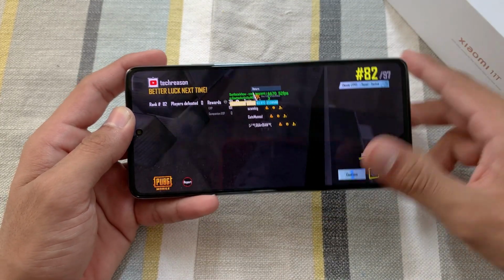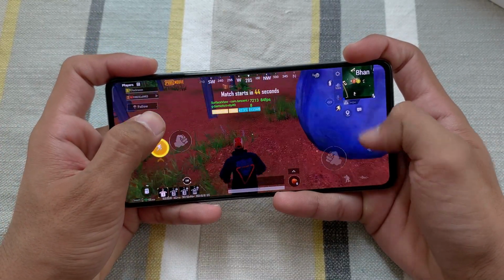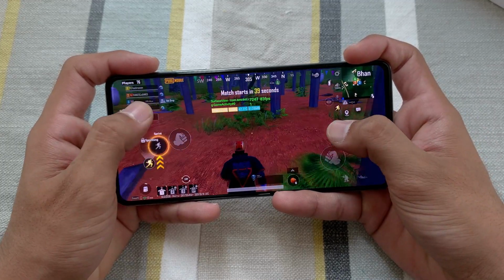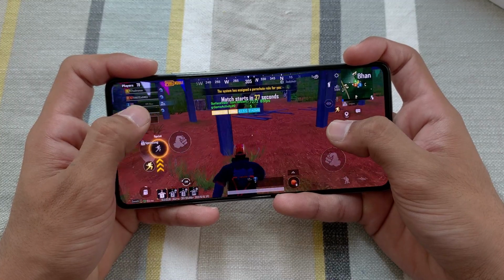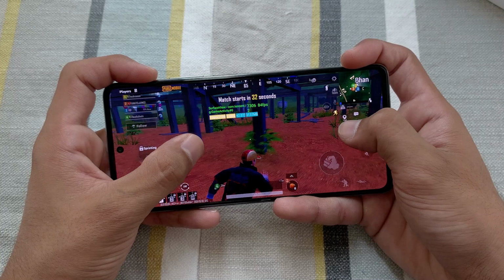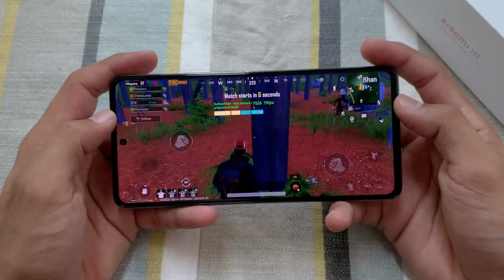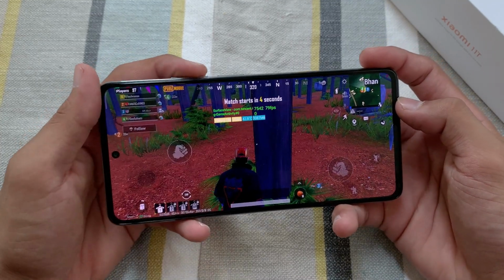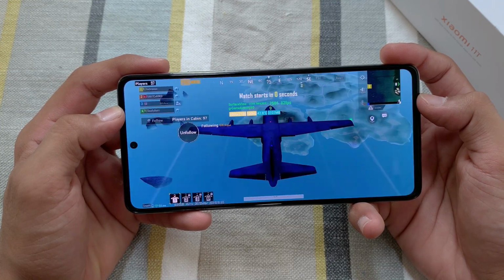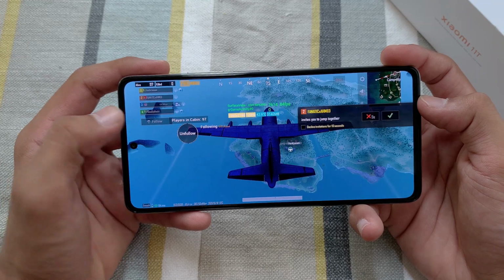So now let's play one more time in Sanhok. Right now we are again in Sanhok. FPS is again above 80 as of now, but before we even saw a 39 FPS minimum in the boot camp, so that's really bad. Let's see if it happens again or not. Let's see if we have any more lag when we're in the airplane again. So minimum we get 69 FPS, more FPS drop as compared to before.